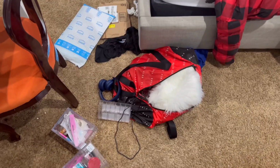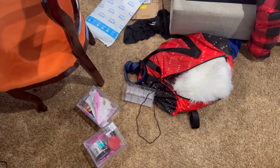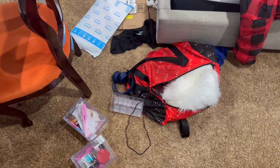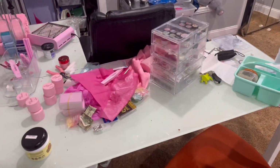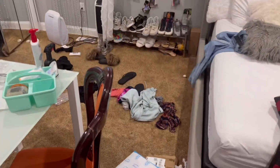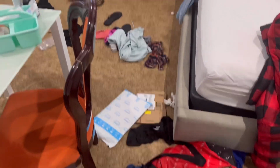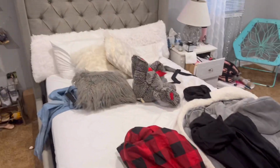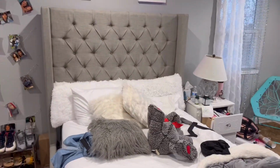First, let me give you guys a walkthrough of what my room is looking like right now. As soon as you come in, you see my nail stuff on the floor in a bag because I went out of town and I did my sister's nails and I didn't get time to put it back over here, which is also a mess. Then we have the closet, which is a mess. We have the clothes on the floor, the packages that need to be opened, the socks on the floor. Then we have the bed that needs to be made and the sheets need to be changed.